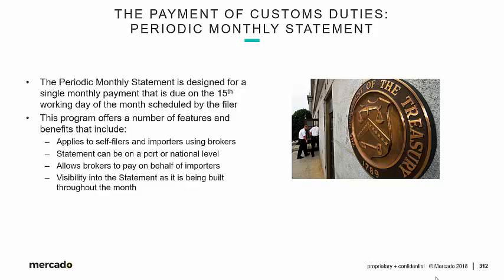And think of this from a cash flow perspective, meaning the need to have monies available to pay customs duties. Periodic monthly statement offers visibility into the statement as it is being built throughout the month, which is to say the importer, through ACE, can see the statement and determine how much monies are going to be needed on that 15th working day of the month. Clearly, there are some very nice features to periodic monthly statement.